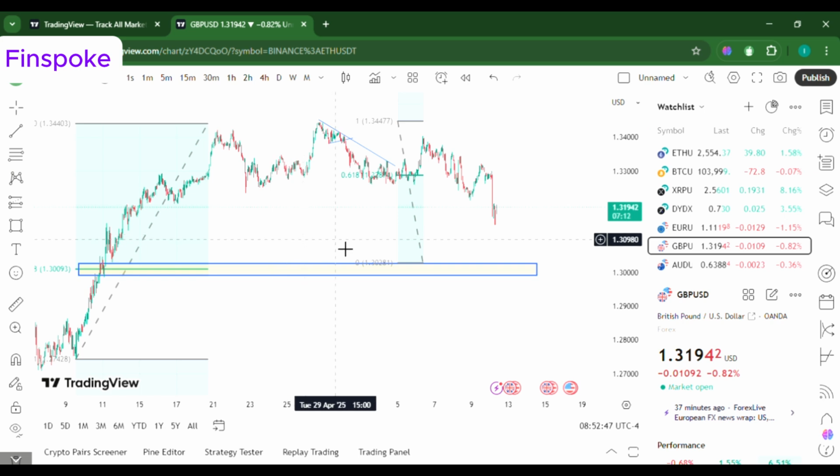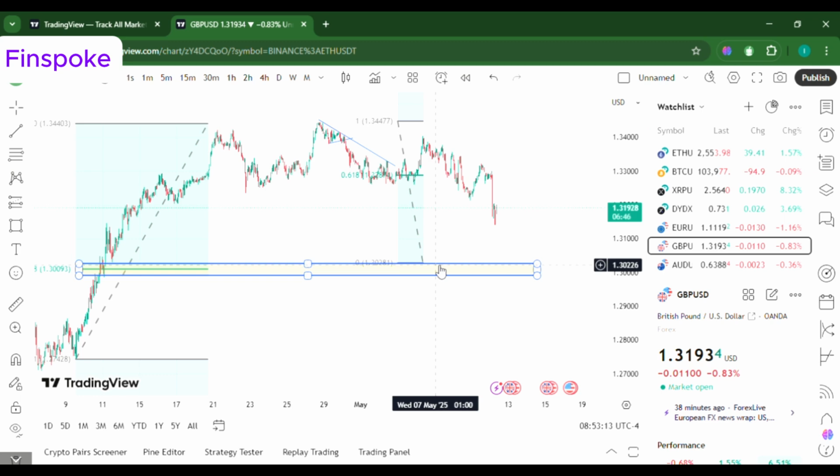In this industry, I do say patience is key. If you miss a move, wait for the price to retrace. Once the price retraces, if you are monitoring the trade, you will definitely get something out of the trade.